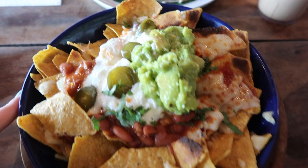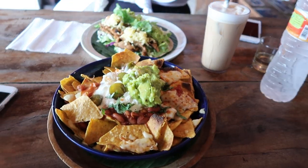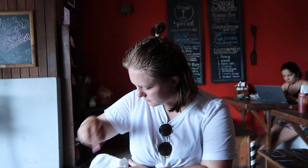Got veggie nacho plate and Emilia got tacos. Yummy. We're at Betel Nut Cafe.